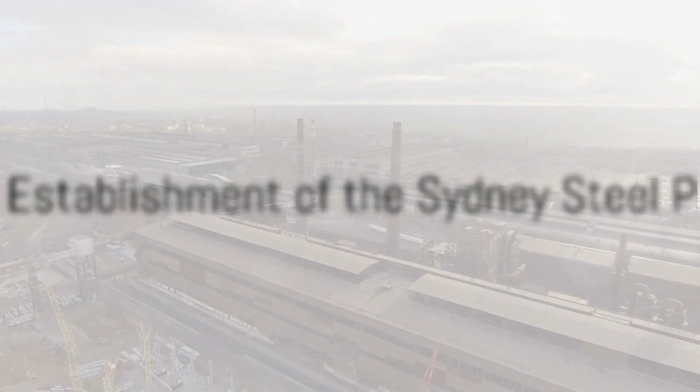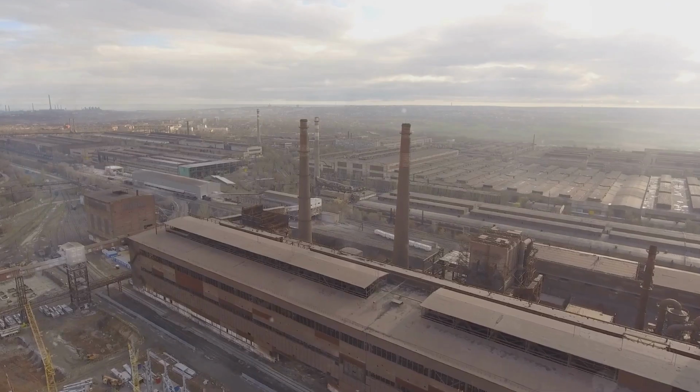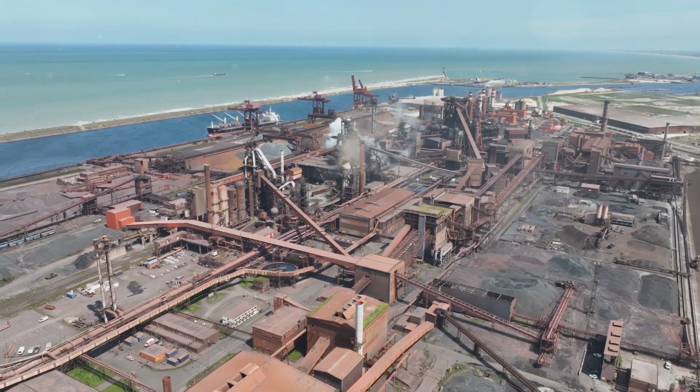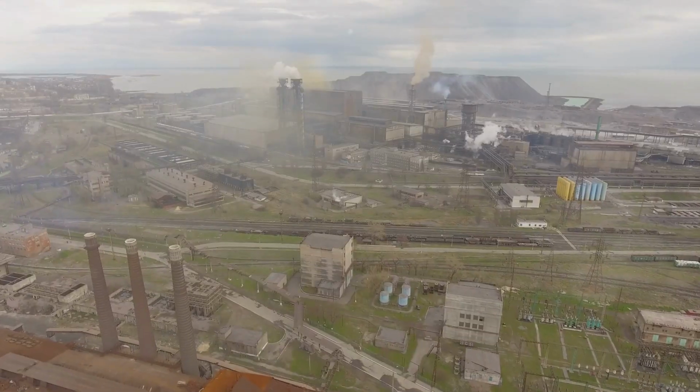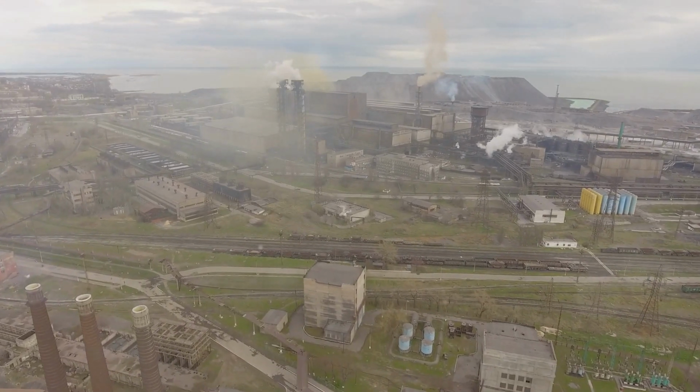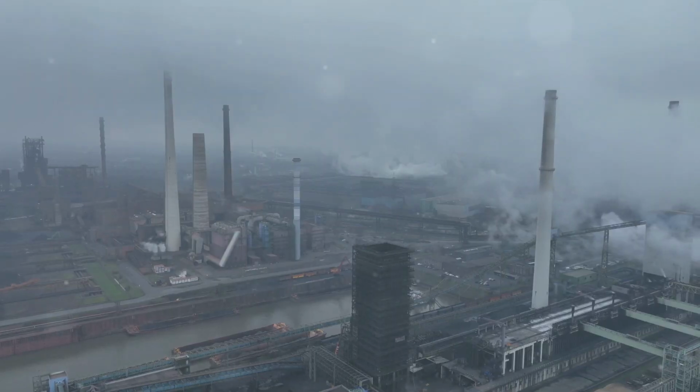Ever wondered about the history of the Sydney steel plant? Well, today we're going to dive right into it. The story begins in the late 19th century, specifically in the year 1899. That's when the Dominion Iron and Steel Company decided to establish the Sydney steel plant in Cape Breton. This was no small endeavour.